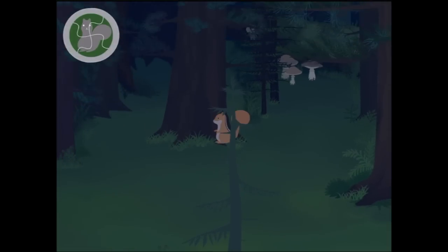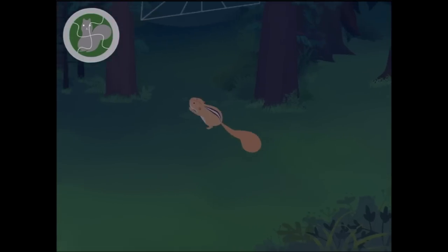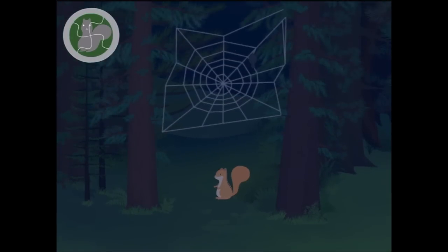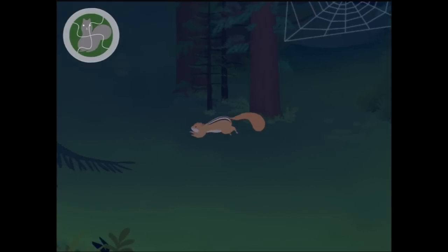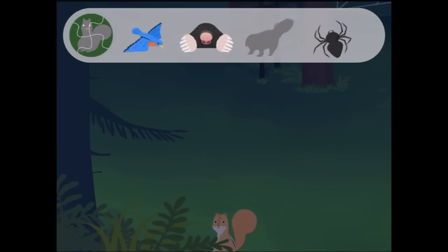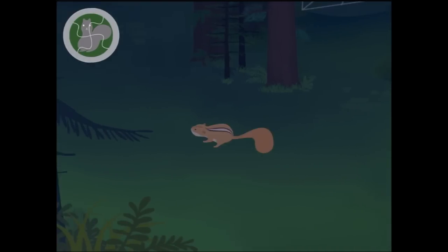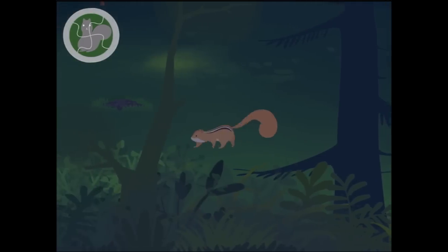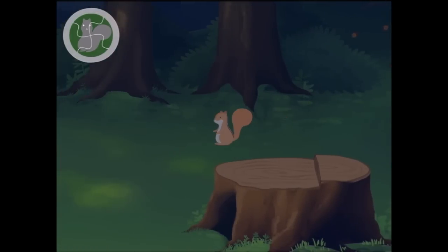I think we can go and see that spider. Here, is it in the nest yet? In its web yet? Hasn't finished yet. Alright, let's go this way. There's a rabbit. There, we caught it. Oh, we've seen the spider now. That's brilliant. But we didn't catch the rabbit. Let's go over here. This way, past the mole. Over here.